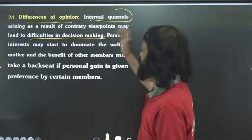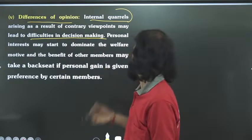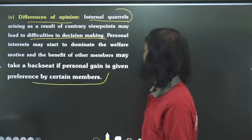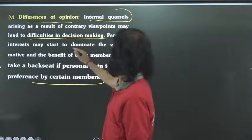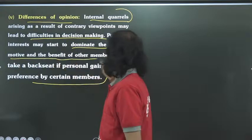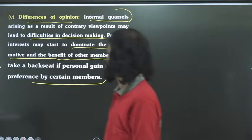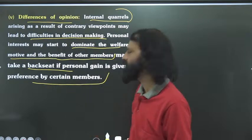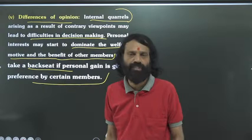Personal interest may start to dominate the welfare motive, and the benefit of other members may take a back seat if personal gain is given preference by certain members. Certain members always, you know, promote nepotism, their family members' jobs, their involvement, etc. They want to dominate the welfare motive, the personal welfare motive, especially for their own people. All those things actually demote the cooperative society's functions. So, certain members' dominance would be there, and that will badly affect the cooperative society's day-to-day functions.